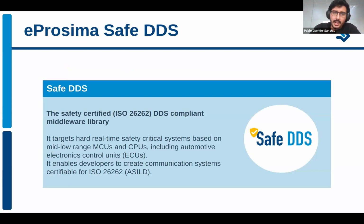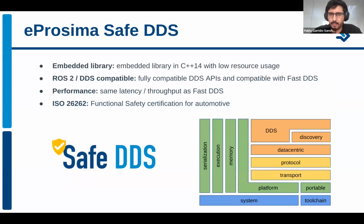And this is why we have been working the last 2 years on SafeDDS. SafeDDS is a safety-certified, DDS-compliant middleware library that targets highly real-time, safety-critical systems and mid-to-low range MCUs, CPUs, and also ECUs. The reason for targeting ECUs is that SafeDDS mostly targets the functional safety standard for the automotive industry, that is ISO 26262. But it is easy to port to other kinds of functional safety standards for industry or even medical. So SafeDDS is the latest DDS product at eProsima.